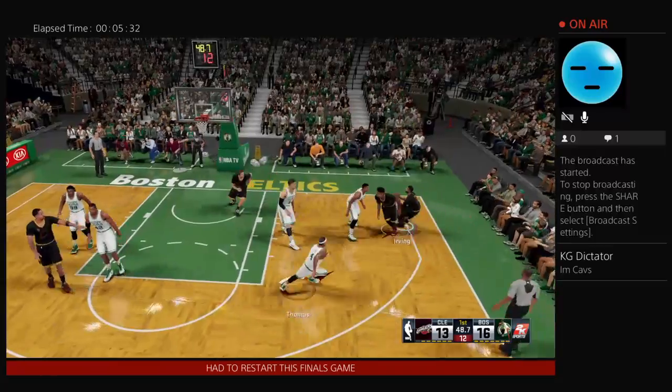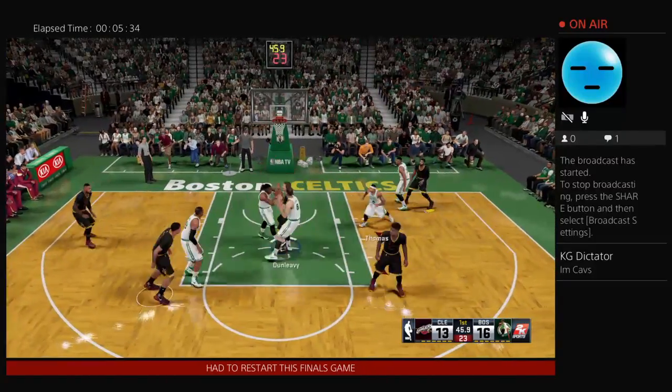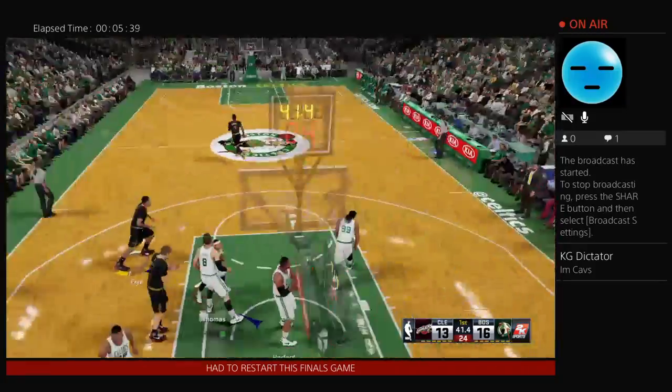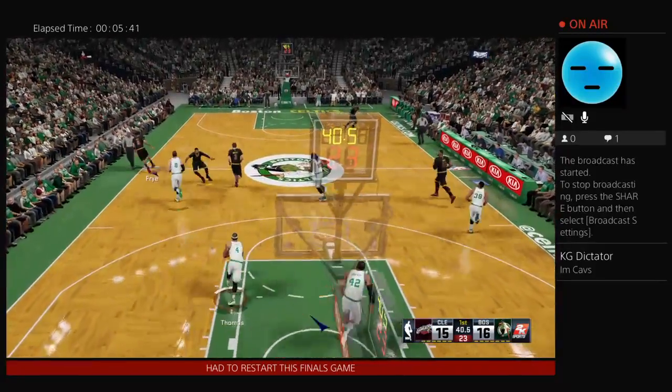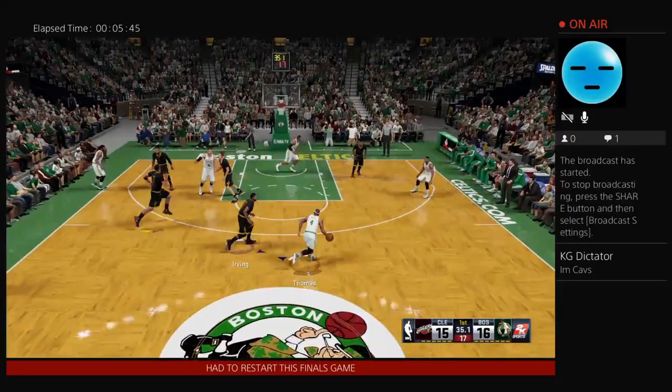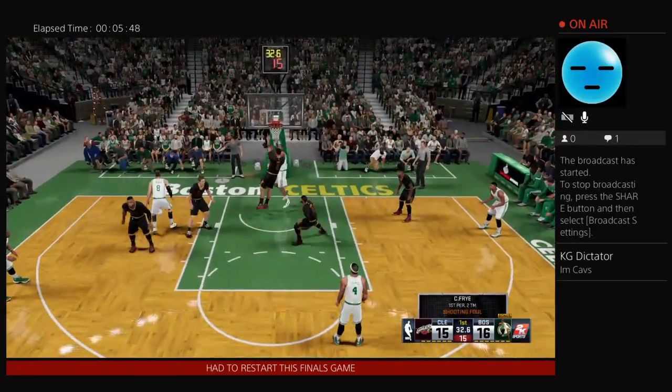Outside Irving. From the wing. They get it back. Here's Fry. Oh, and that one had the right spin on it, and it is good. Just such a good shooter from that range. And you factor in his height advantage, it's almost unfair.